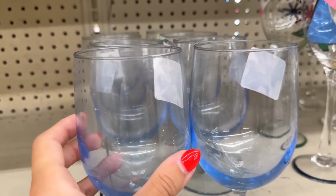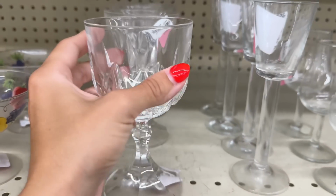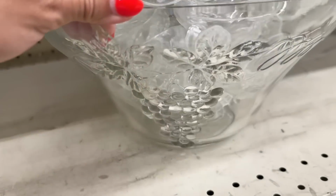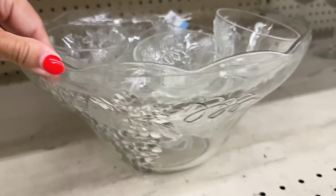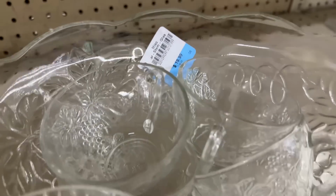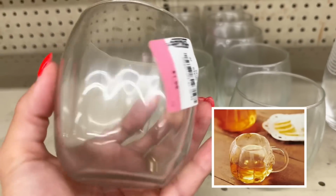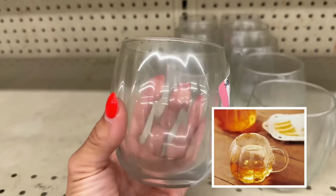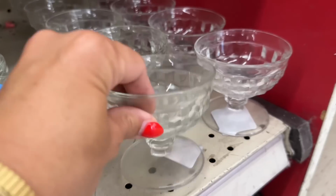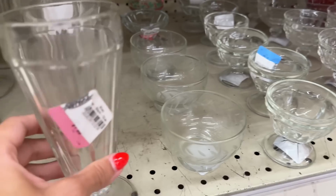And then I loved the tinted blue on these glasses, and these are just gorgeous, just all the details. This punch bowl with the little grapes had all the little punch cups. I thought this was really cute too. And then these glasses, I almost got these because they reminded me of the pumpkin glasses that Anthropologie had out last year. And all these little ice cream sundae glasses, so cute. What else would you use these glasses for? I'm thinking ice cream sundaes, so give me your other ideas.